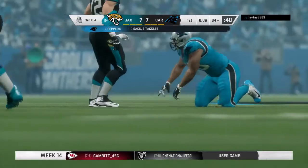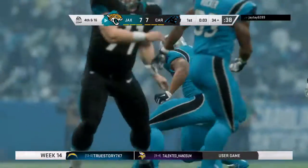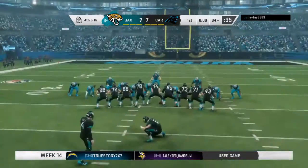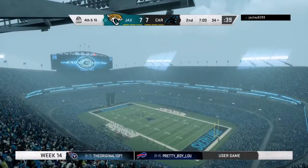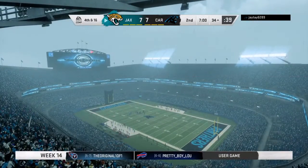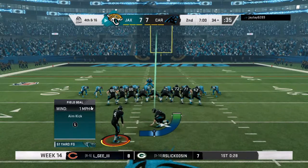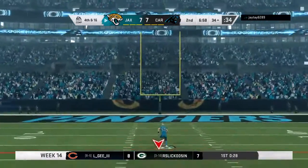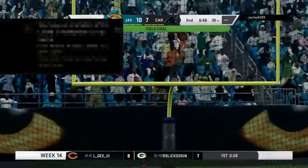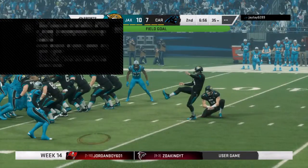And he's going to be taken down back around the 35-yard line. Now a field goal try coming up here for the Jags. These two teams all tied after one. And this one is right down the middle. And they take the lead here now at 10-7.